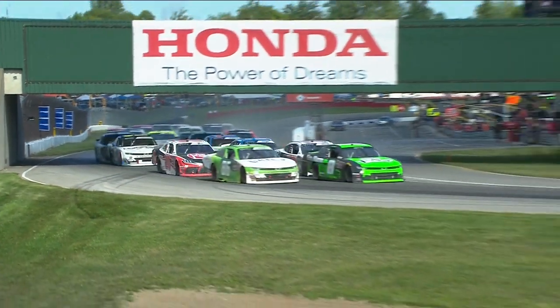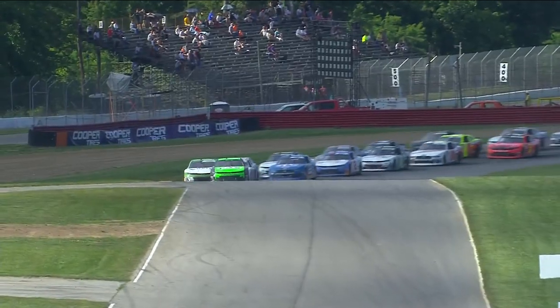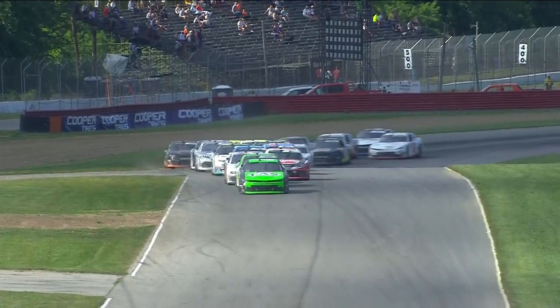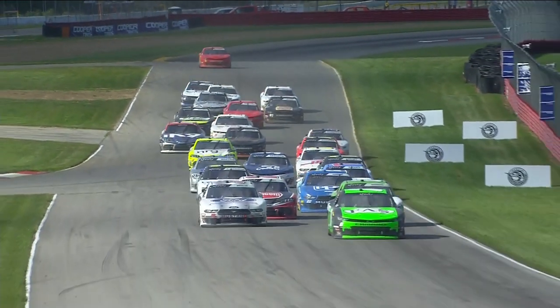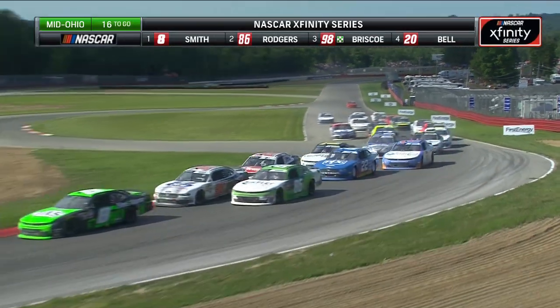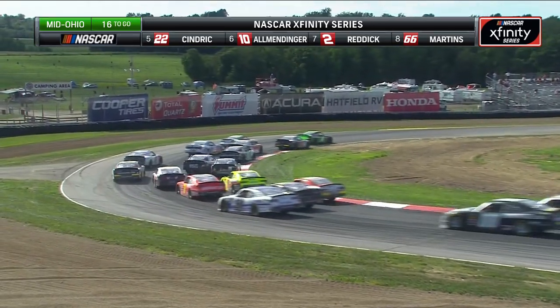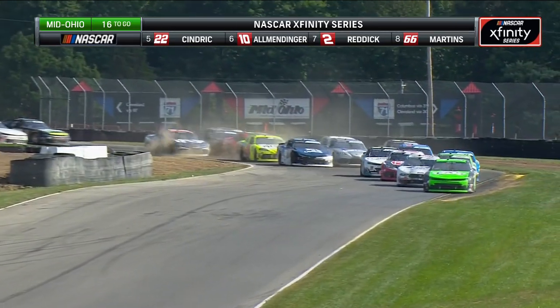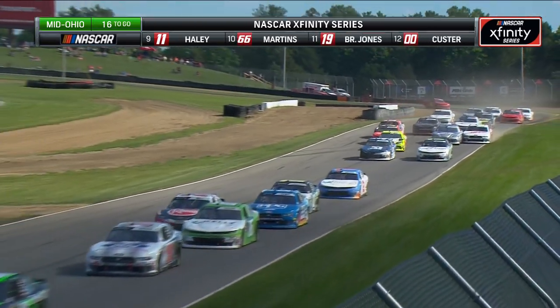Back at Mid-Ohio, restart happening. The front row is Regan Smith in the black and green number 8. Will Rogers in the green and white 86 going down to the turn 2. This is really hard for Christopher Bell, Austin Cindric. Chase Briscoe wanted this caution. This worked for them and their strategy. They pitted that 3rd time. But now Christopher Bell and Austin Cindric need to work their way through this if they want to get back to that lead.